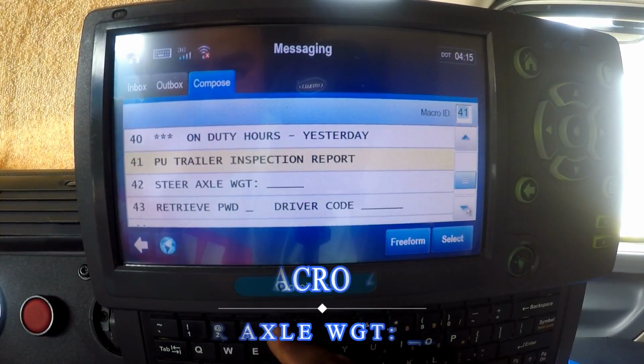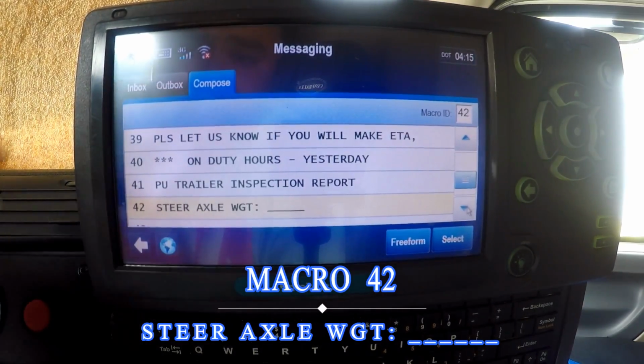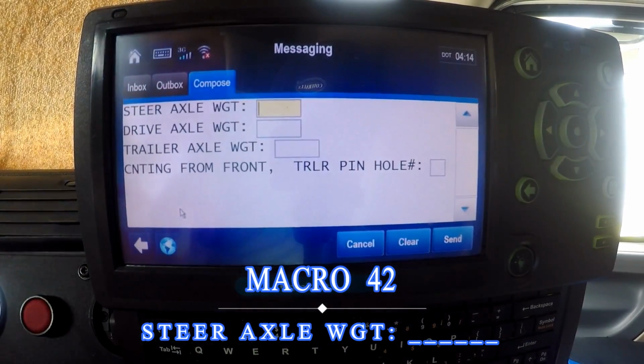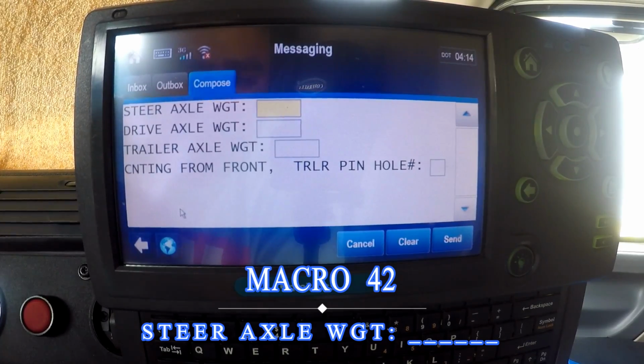Next one is macro 42. Macro 42 is anytime you're going into California, you want to make sure your weights are good. You want to let dispatch know your weights are good. So macro 42 is steer axle weights. It's gonna give you an option where you put in the steer axle weight, drive axle weight, and trailer axle weight, and then counting from the front what pinhole you're in. That way you're assuring yourself and dispatch you are legally able to drive into California. And I say California because that's the only one that we really had to watch going into.